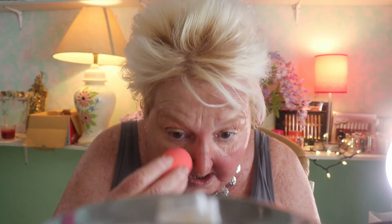Okay, so now my beauty blender, I'm seeing it's not moving much more. So I have some more on my hand. I'm just going to transfer that over here, and a tiny bit more, which we'll use up here for my forehead.